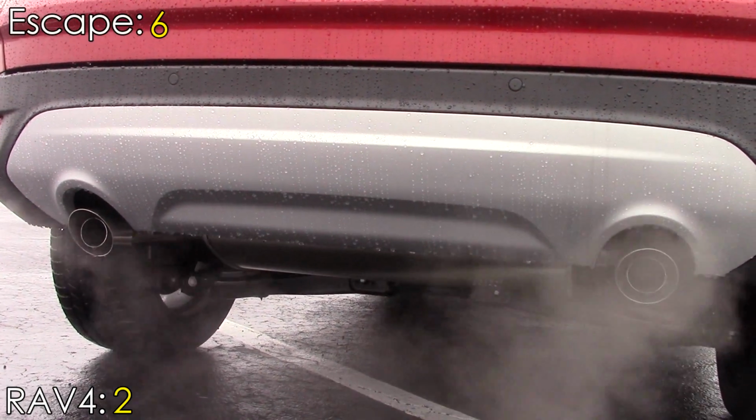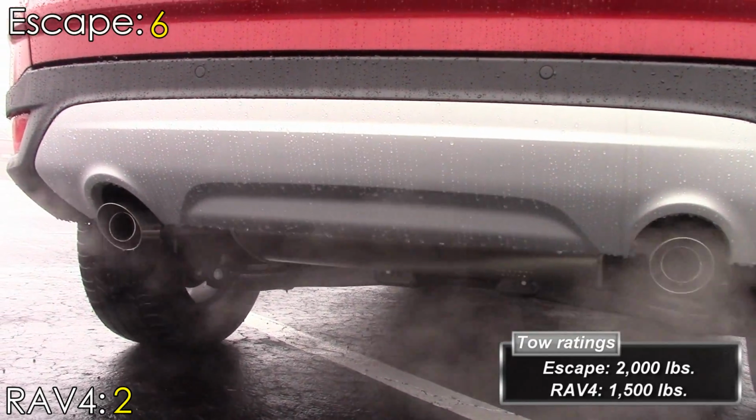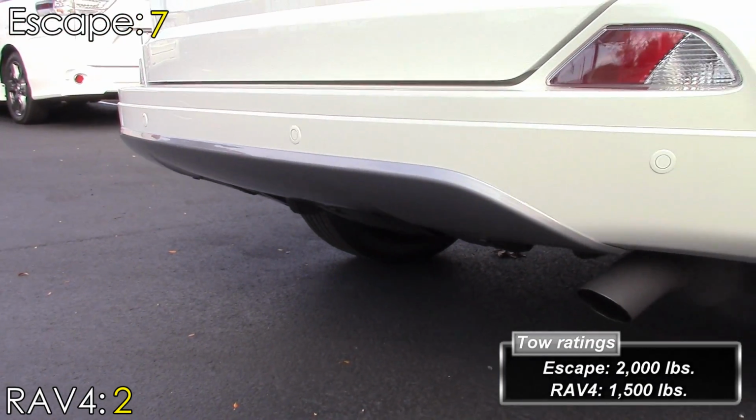And while we're back here, let's talk towing. On the RAV4 you get a max rating of 1,500 pounds, and on the Escape you get 2,000 pounds. Now we will go around the vehicle and check out the various features and specs.